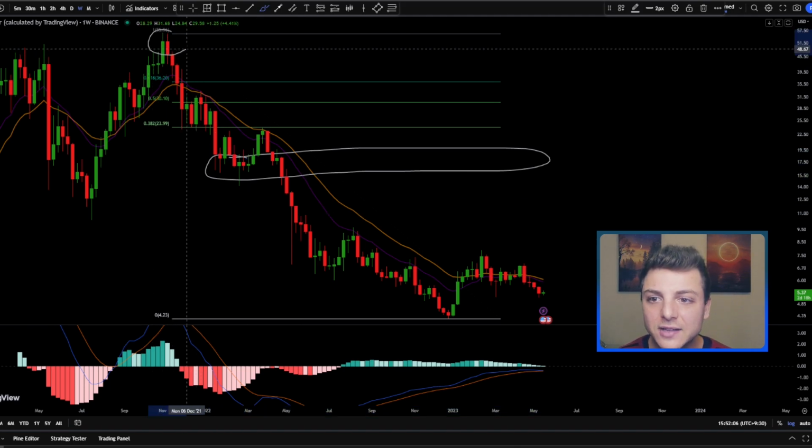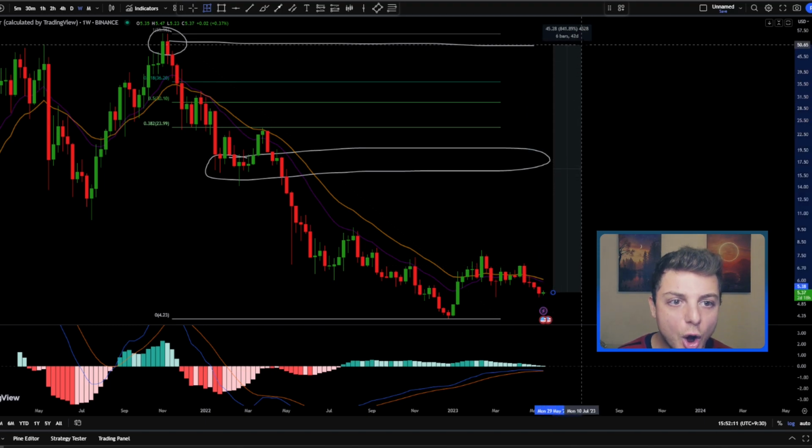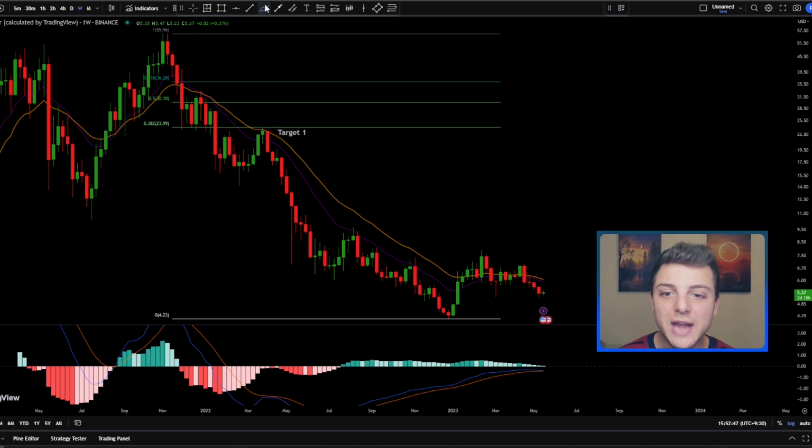I won't expect to come right back up to this high in 2023 because that gain would be over an 800% gain. It definitely could happen, but it might take until 2024. It might happen in 2025. Whereas this level at the 0.382 would definitely be a level that it could hit in 2023. So now that we have target 1 on the chart, where would be the second target?